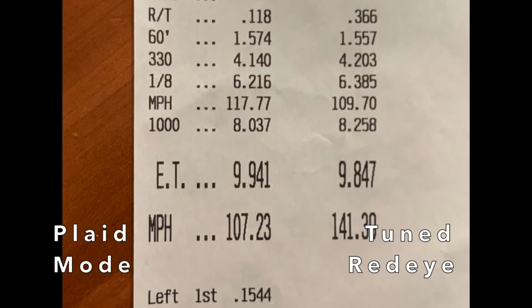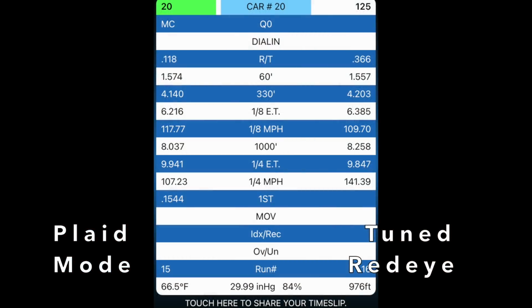They told me 9.90 is as fast as I could run. I ran a 9.94 at 107 miles an hour. I love these time slips where it's under 10 seconds and barely 100 miles an hour. I was on the brakes hard, as you could probably tell from the video. The Redeye next to me ran a 9.84 at 141 miles an hour, and that's the kind of ET and miles per hour that could get you a warning out here, but that's between him and the track. Their track, their rules, I guess.